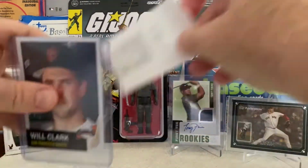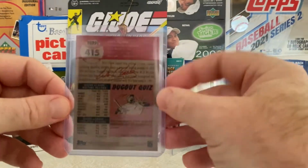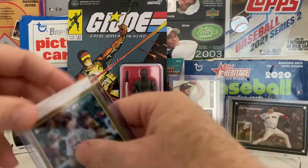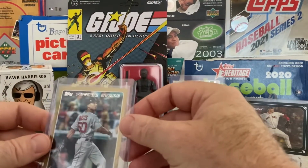Here is the Topps Living of Will Clark to add to the collection. I'm feeling really good about collecting these days. Going back to player collecting and numbered stuff, and not so much about rookies and parallels, and yeah, feeling much better about collecting.